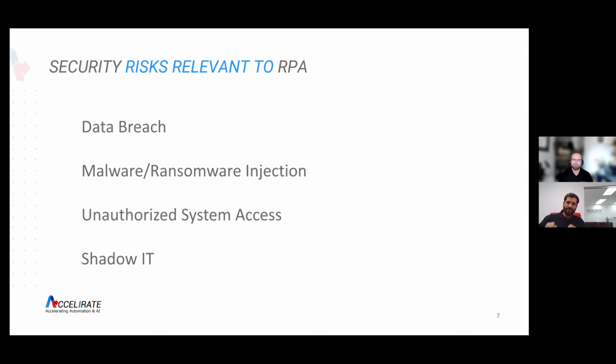Those credentials are extremely guarded, either through integration with a third-party IAM or just pure encryption behind layers and layers of firewalls in the data store of the actual Orchestrator. So I think with malware and ransomware injection, you're kind of safe, and again, these are practical things that we talk about. Unauthorized system access, that's interesting. There is a full set of permissioning that goes along with who has access to what within these platforms.